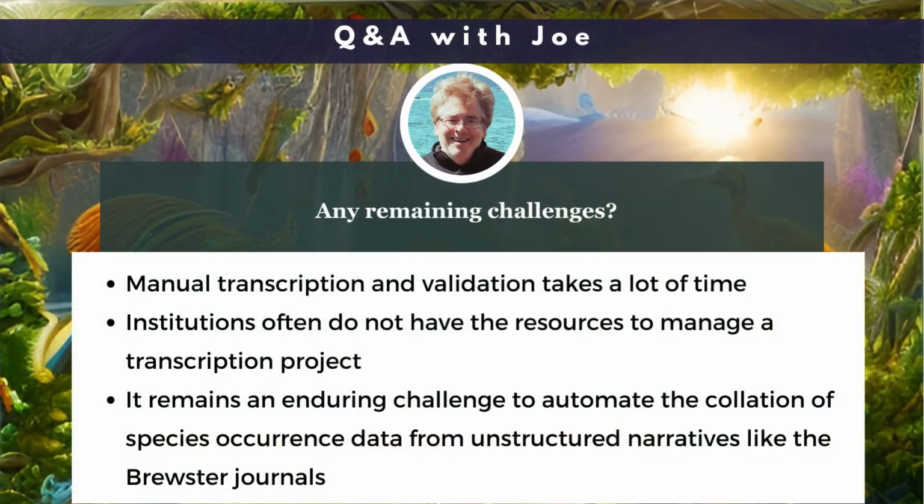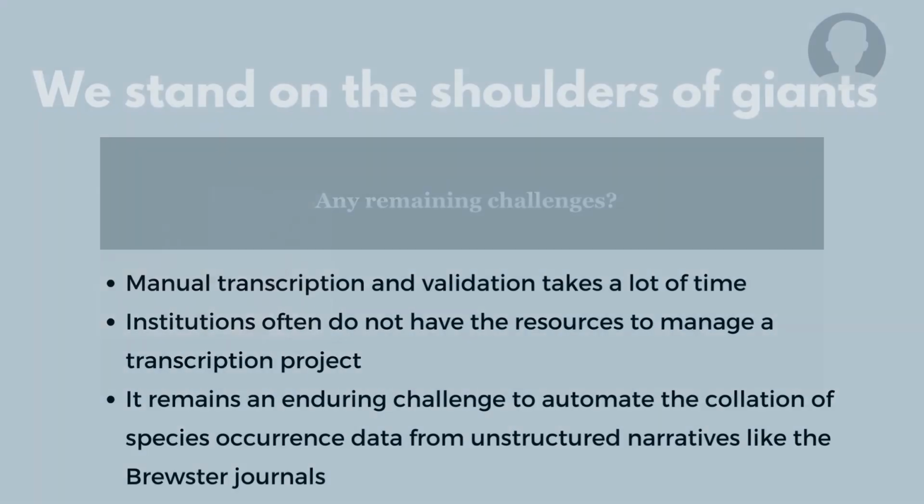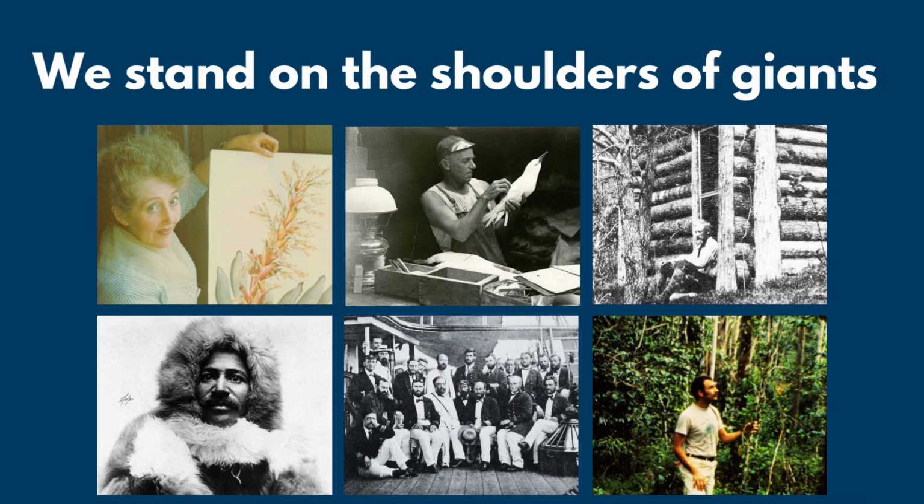The promise of liberating data from BHL's handwritten materials is arduous but feasible. To continue this work, increased capacity, support, and an expansion of BHL's transcription efforts will be required. In closing, we'd like to honor the legacy of past collectors and naturalists whose dedication paved the way for our work today. They ventured into the unknown, studying and preserving biodiversity for future generations. Let their spirit inspire our collective mission to protect all life.